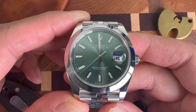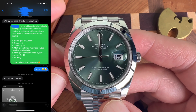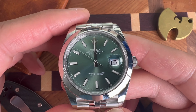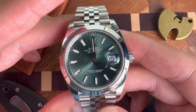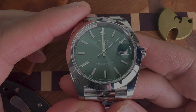And the story goes, it was my birthday. My birthday was approaching, so I just decided to send a text out to my authorized dealer asking them for a few models. I think I asked for a GMT, maybe. I asked for a couple of Datejust models. I wanted this model on the Oyster bracelet or the fluted Mint dial with the fluted bezel on the Jubilee. And so I just sent it out, and she said she'd do the best that she could.